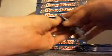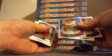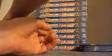Taylor and Kickham. Base. Hopefully we hit all the right names in this break. So far, so good. Jesse Biddle. Refractor. I know my Phillies guy is going to be happy about that card. Last chrome was Braden Shipley. Diamondbacks.